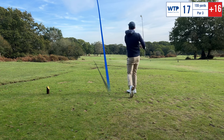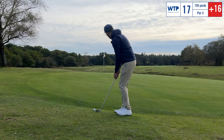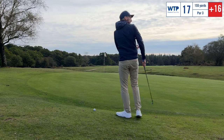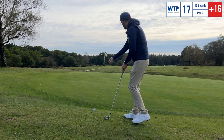Come on, wind, hit it. Move it right. Move it right. I've actually got it pin high. We are just dead pin high to the left. Actually, when I came out from behind the tee box and looked at the flags, the wind was more straight into than I realised. I thought it was into off the left.